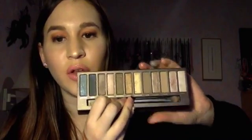But this is beautiful. I have used Gunmetal a lot with a lot of silver looks, and I've used Creep as well. I've used every single shade in this palette actually. And I have to say these are really amazing quality. Definitely the best Naked palette out there.